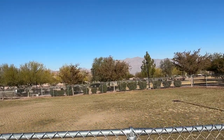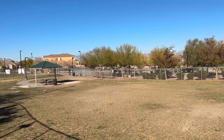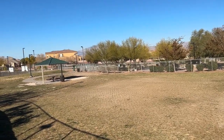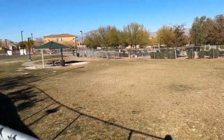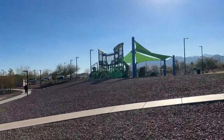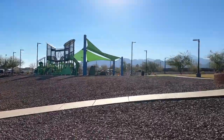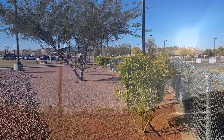So it looks like they also have a dog park. Typically what they do is they have a small park for the small doggies and a park for the large doggies. It's kind of bright out. It's a nice park. All right guys, I'm heading to the car. I'll see you on the flip side.